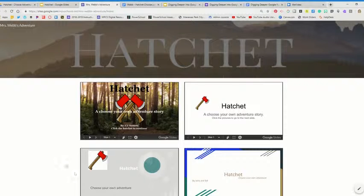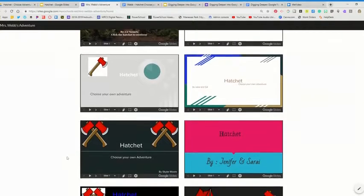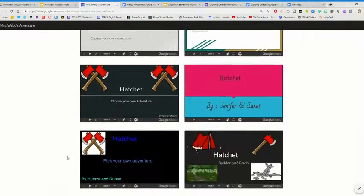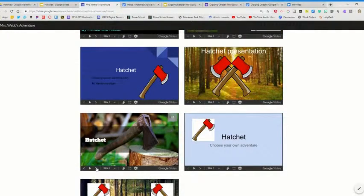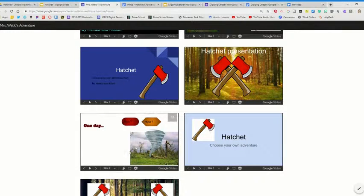We also created Choose Your Own Adventure stories from the novel Hatchet. With a partner, students rewrote the ending of Hatchet by creating several options for an audience to choose from. They planned out each option on an index card, which helped them organize their new endings, and then designed their own Google slide presentations, linking choices to other slides.